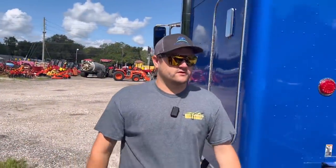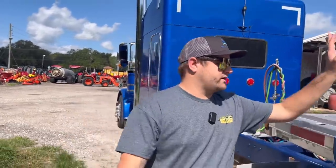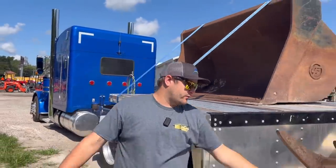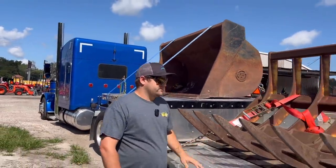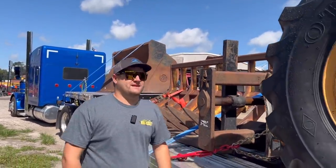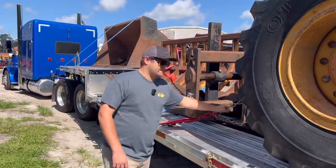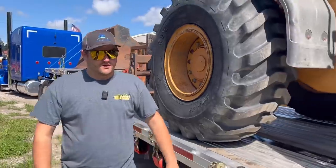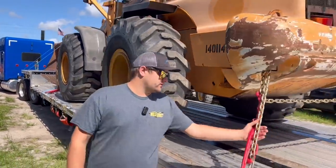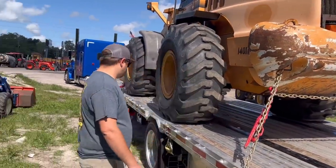All right, so first things first, we got the bucket on here. We got two straps on here, and those things are taut, not going nowhere. We got our root rake on here, also 4-inch straps on that. A lot of you don't like snap binders, but I love them. We've got 4 snap binders on it. So we got 2 chains, but a total of 4 binders at each corner. So this baby ain't going nowhere. I think we're all set.